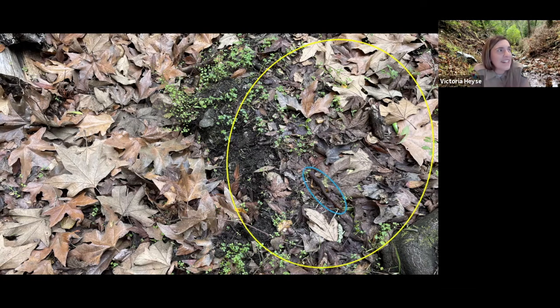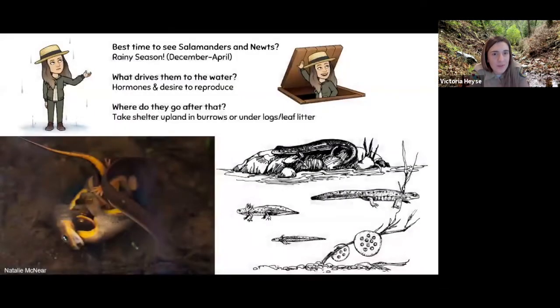So when is the best time to see salamanders and newts? So when it comes to salamanders, most of them are nocturnal. So you're more likely actually to see a newt, especially in county parks. And the rainy season is when you're going to see them. So that goes from December through April. So especially right now, the rains have really just started. After this week is going to be a great time to walk around in county parks and see newts.